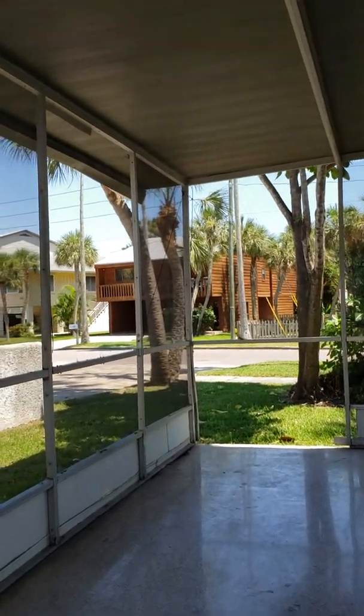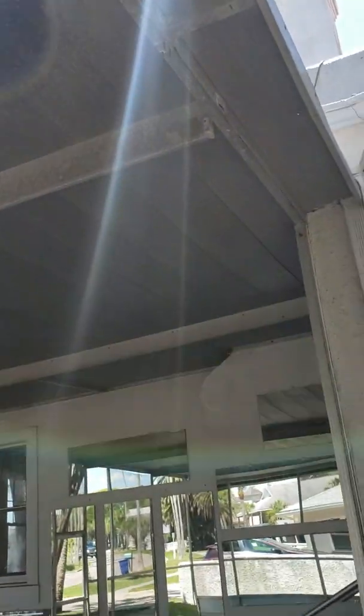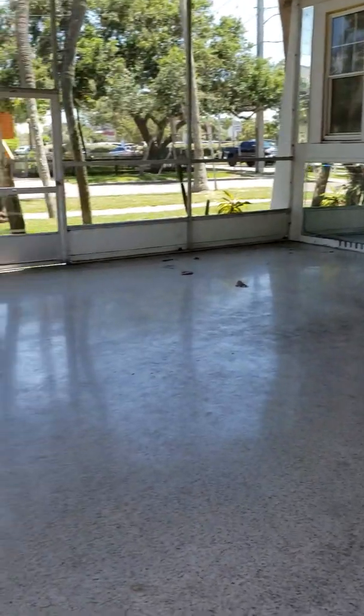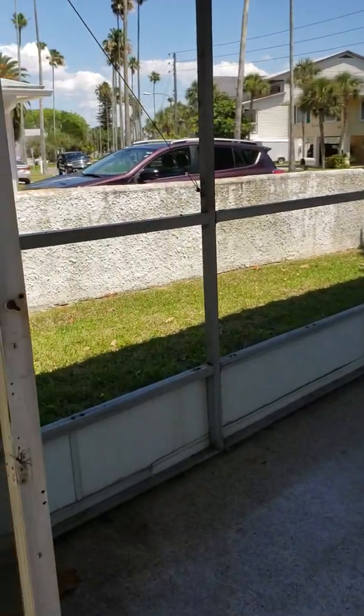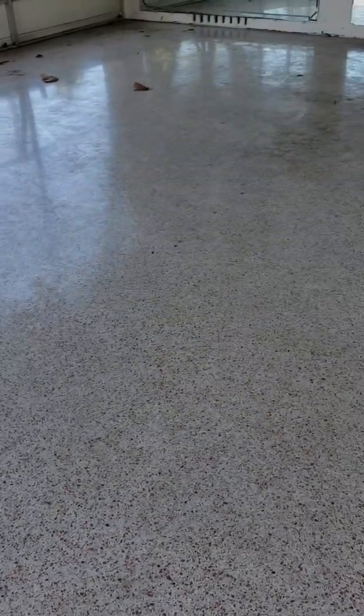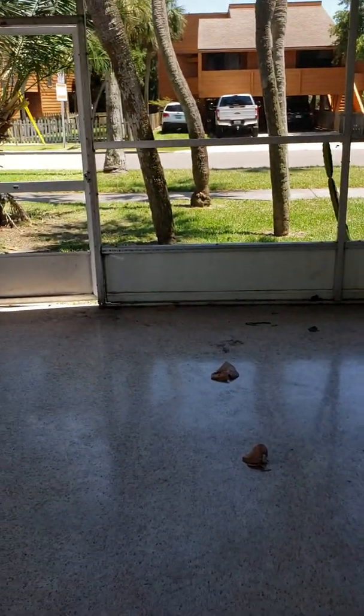As you can see, I'm trying not to get the camera directly into the sun, but we are missing a wall of screen here and a wall of supports. I'm sure over the years they have gone missing. We do have a lot of screens that need to be replaced. But it's just pretty intriguing. This entire floor, and we are outside, is terrazzo. Quite expensive to do and to lay in the day. So it is all terrazzo, excellent dance floor, excellent for entertainment.